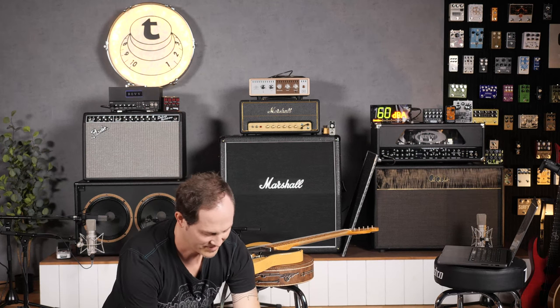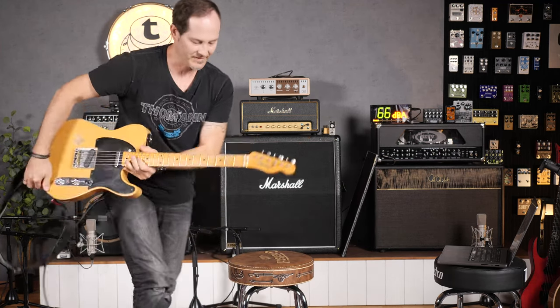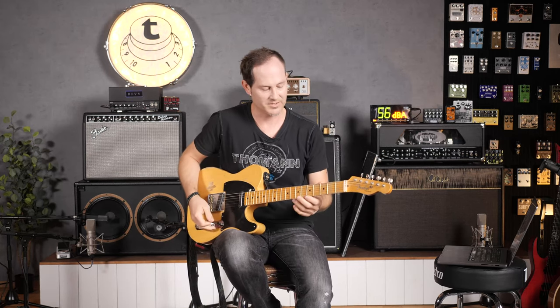And I'm afraid this pedal is going to stay right here until I have the invoice and paid for it, because that's going to be my dad's new pedal.